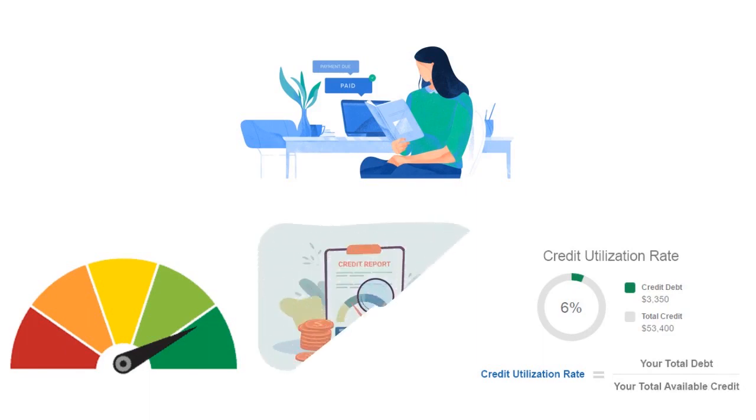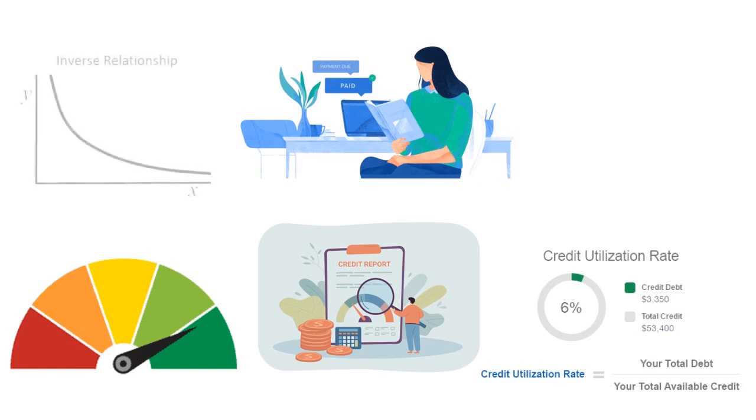Remember, a lower CUR is better from a credit score standpoint, right? There is an inverse relationship between your credit score and your CUR, your credit utilization ratio. So if your credit utilization ratio goes down, automatically your credit score will go up. All other things held constant, right?